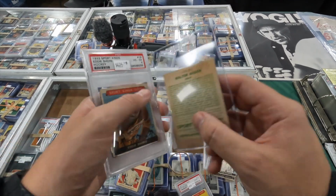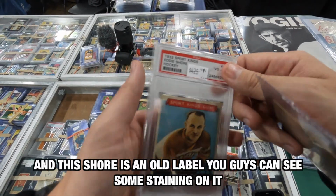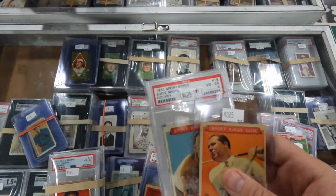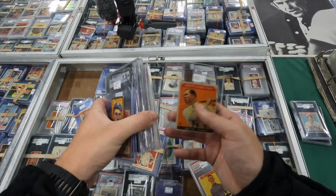I think we're going to take a chance sending it to SGC. And then this Shore is an old label. You guys can see some staining on it, but centering-wise it looks pretty good. Sharp corners. So we'll add these into the stack. Actually got a decent amount so far. I haven't fully recorded everything, but you'll see what I picked up at the very end.